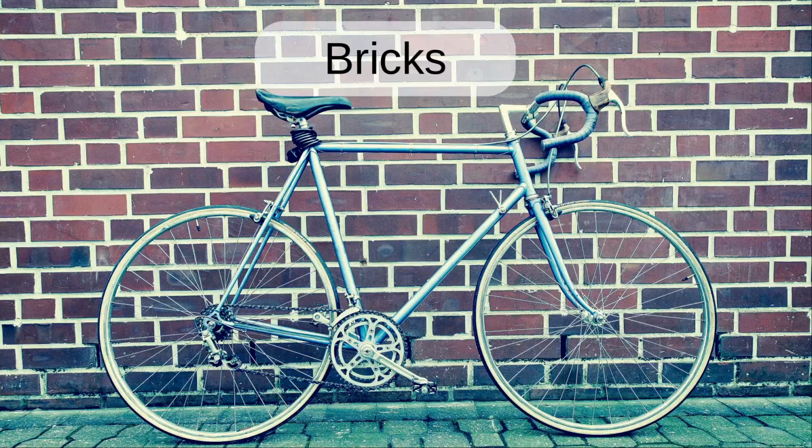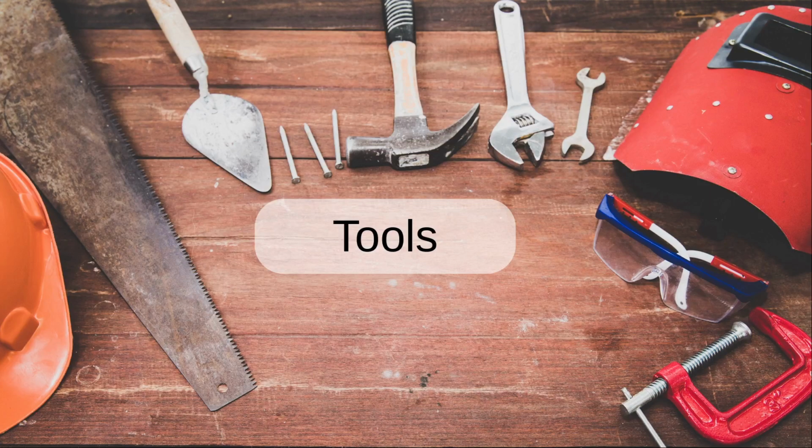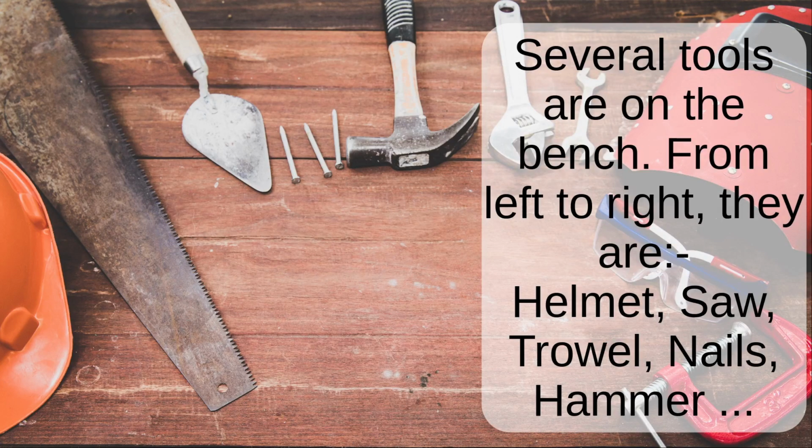Bricks. The bike leans against a wall made of bricks. Tools. Several tools are on the bench.